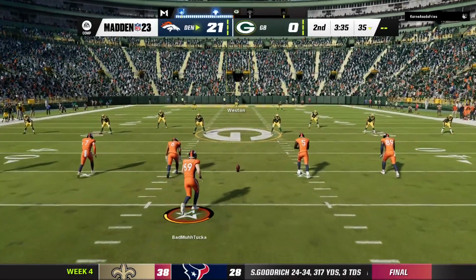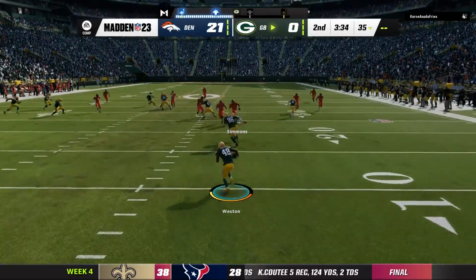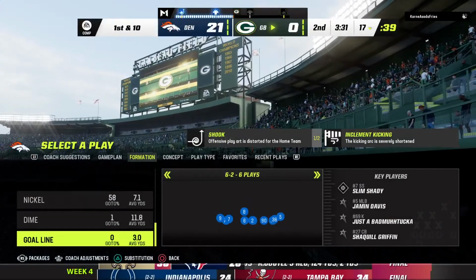Set now to kick this one away, and off it goes. Takes it at the 7. And no chance to get away as they'll get him down at about the 17-yard line.